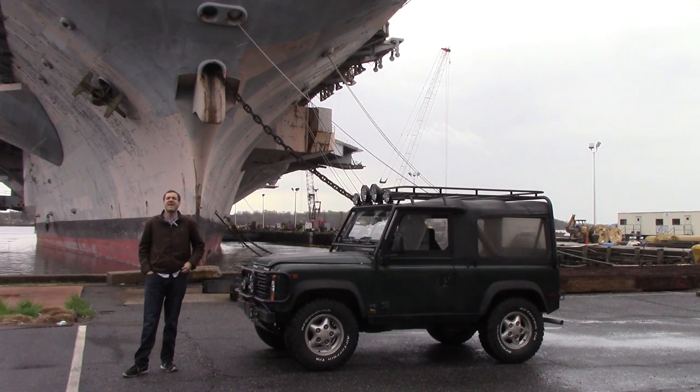This is a 1997 Land Rover Defender. It is one of the few modern automobiles that has increased in value since it came out. And today, we're going to find out why.